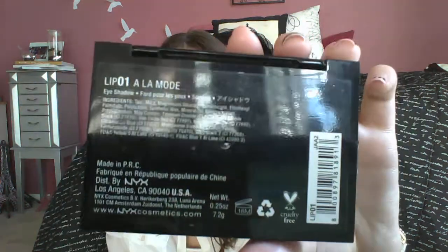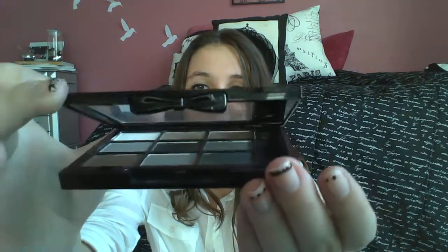It looks just like this, and I love the little closure on here. It is a little bow. For those of you who love bows, you would probably really enjoy the little subtle touches. And I also really, really love the clear window. I love when palettes do this, but it's not flimsy. It's seriously like plexiglass or something.